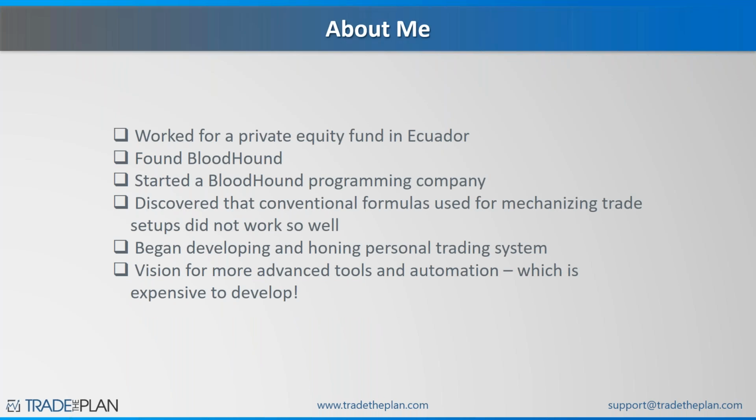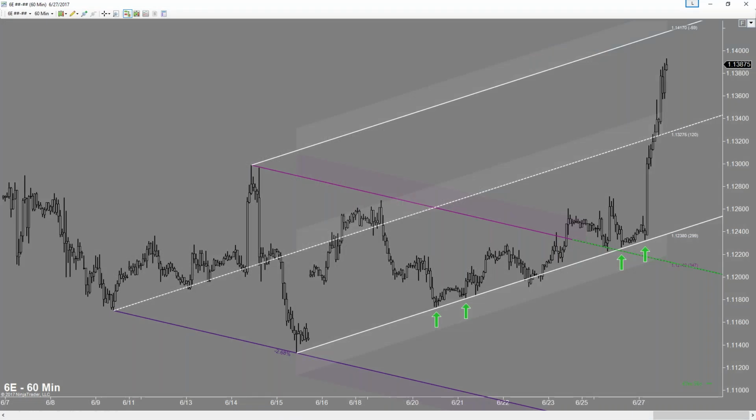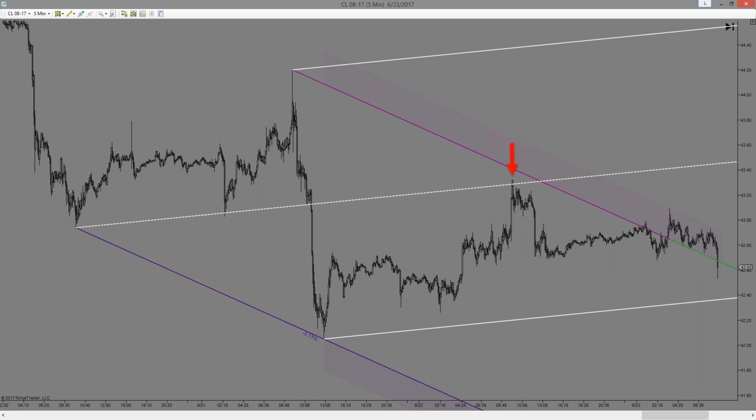You spend 10 grand on what you think is a really good system, and then you commence to blowing 100 grand in the next couple of years. So where's the value in any of that? Again, I say it's very expensive to do this type of development that we're doing, and that's really the main reason why I am making this available, so that I can afford to keep doing it, basically.